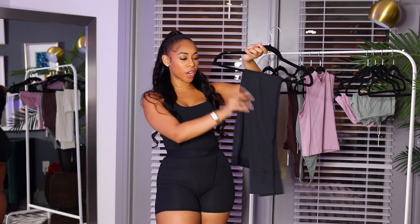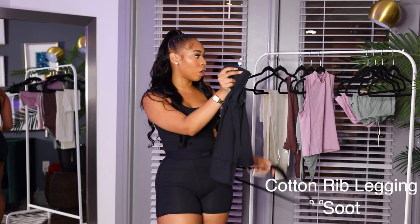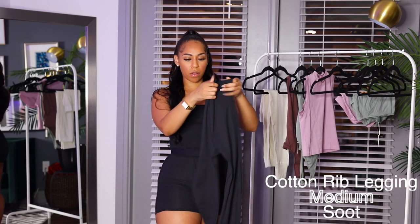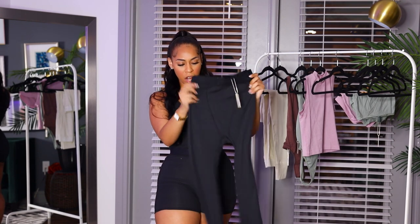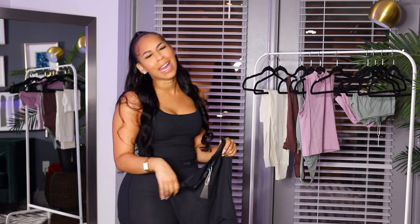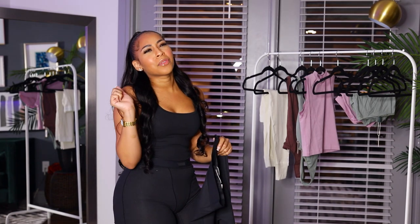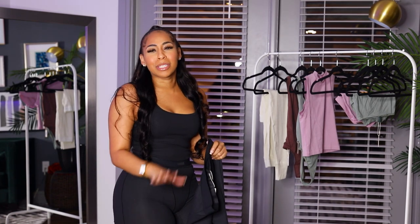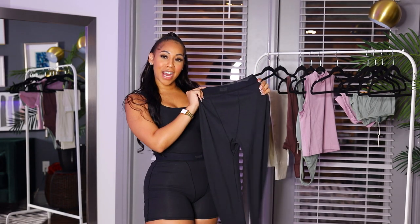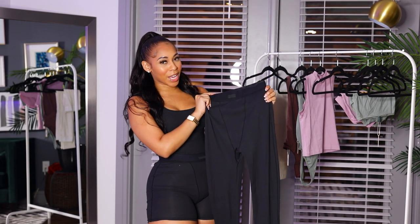Okay, and then I got the cotton rib thermal leggings to go along with this tank top. This is in the color Soot as well. They just look like a basic pair of long johns. If you've ever had long johns when you were growing up, I used to hate them. In the winter time, we used to have to wear long johns under our pants because it used to be so cold in Pittsburgh. I'm from up north, y'all. But yeah, now times have changed and I actually bought a pair and I can't wait to wear them.